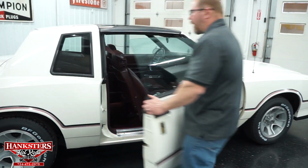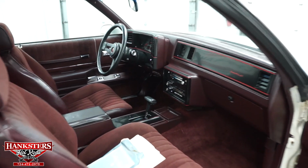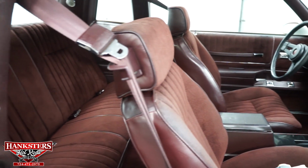Let's open up our passenger door. Just take a look inside. Now on here, we're going to notice, just kind of take a look at the upholstery. Again, there's no rips or tears in any of that.